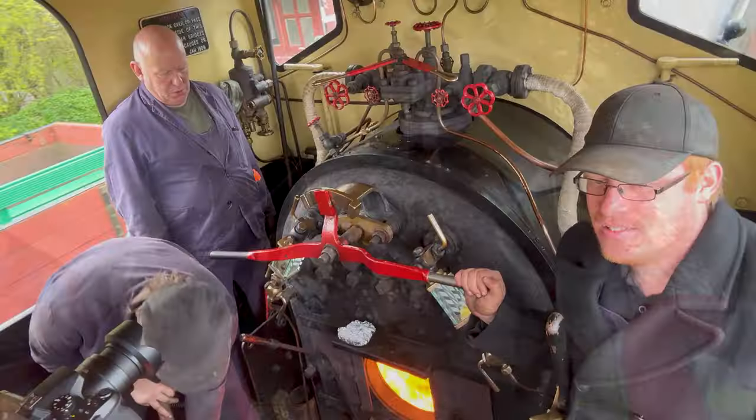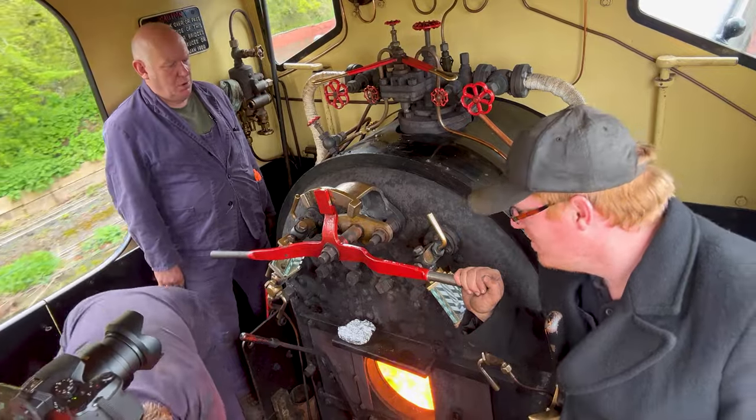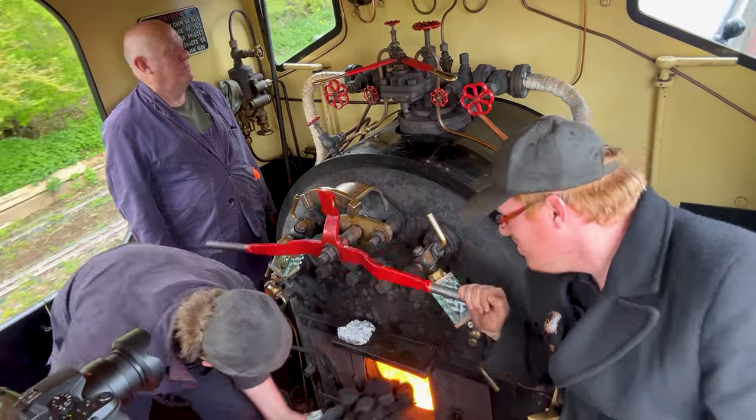Driver experiences that they do at Colne Valley is very popular. People come up and pay to come and drive the engine for a session, and that's very popular. They've got HSTs here, they're doing the same thing. We've got to generate income for the loco, or the railway's got to generate income for the railway, and getting an engine in that can cope with that is quite important.